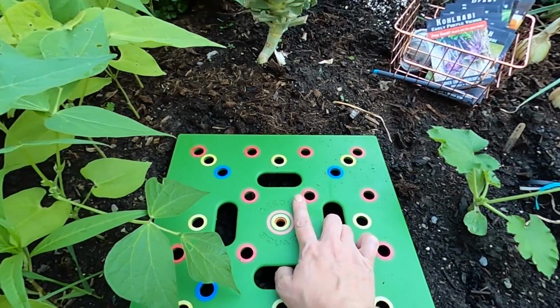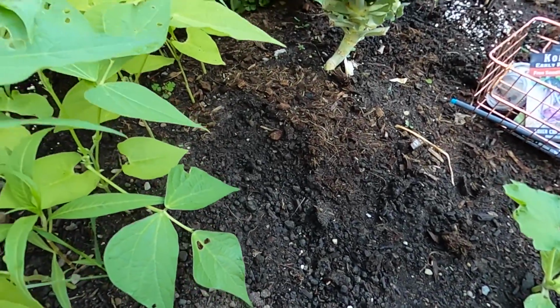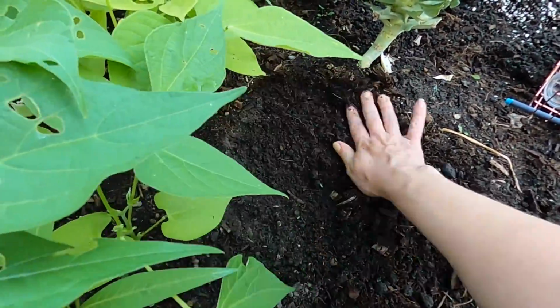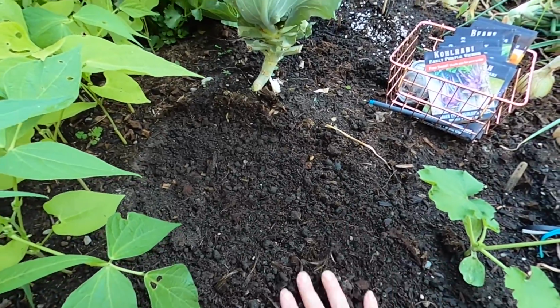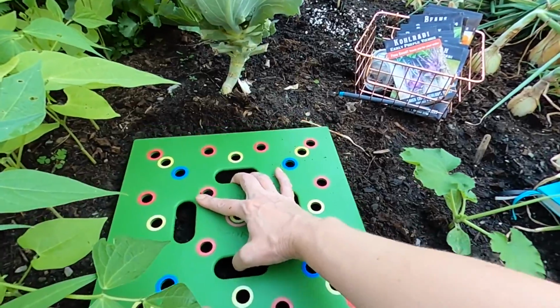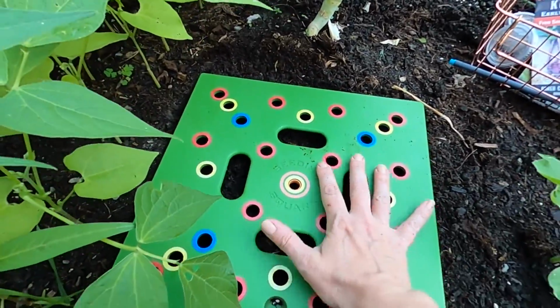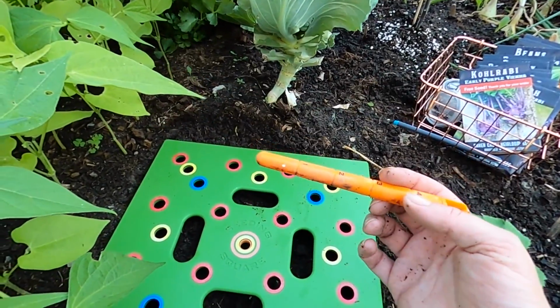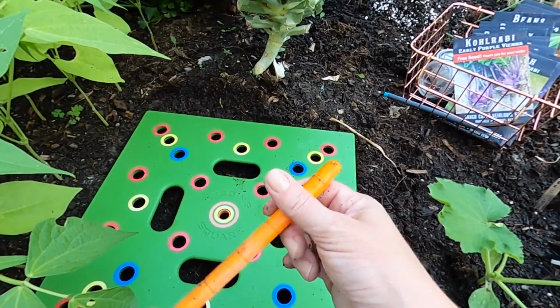And actually the ground's a little bit not level there, so let me just flatten that out a bit so I have a flat surface. And then we'll get this in here like this. Actually, I might even move it up a bit because of the zucchini. Give it a press.